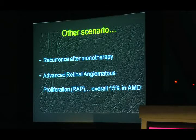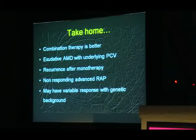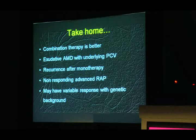The other scenario is recurrence after monotherapy, and another scenario, which we cannot cover due to shortage of time, is retinal angiomatous proliferation. Though the primary treatment modality is still anti-VEGF, in advanced cases we do have to do PDT as combination therapy. To summarize, combination therapy would probably be the best choice, especially in AMD-like diseases, exudative AMD with underlying PCV, recurrence with monotherapy, and non-responding advanced RAP lesions, though it may have a variable response. But what is clear from all the studies is that even where PDT is used, the need for anti-VEGF therapy is much less compared to the control group. Thank you.